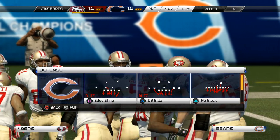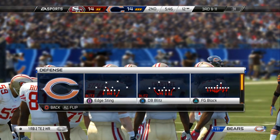Fake it and try to throw the football down the field, the quarterback's going to have all day to get it done.